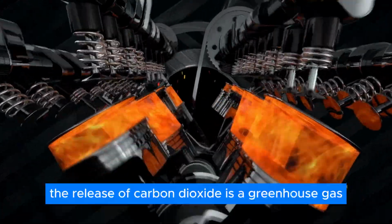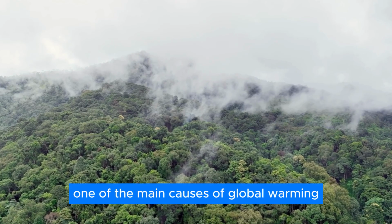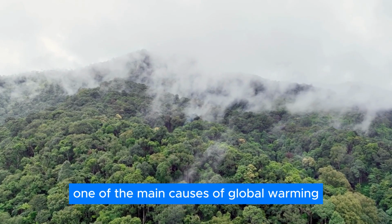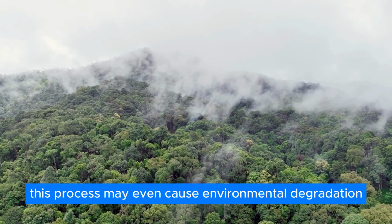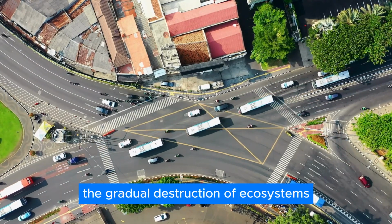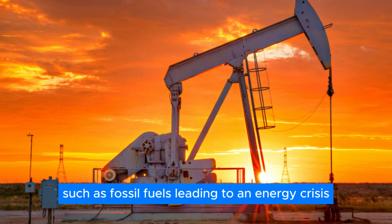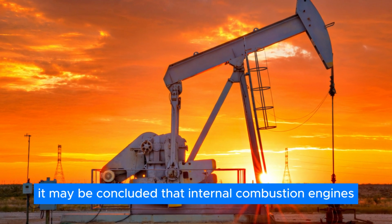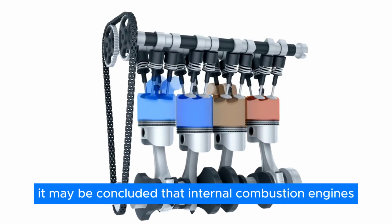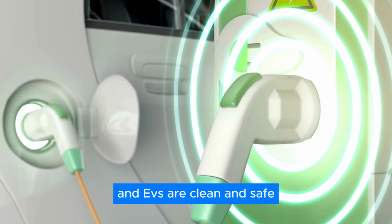The release of carbon dioxide is a greenhouse gas that is believed to be one of the main causes of global warming. This process may even cause environmental degradation, the gradual destruction of ecosystems, and the depletion of natural resources such as fossil fuels, leading to an energy crisis. It may be concluded that internal combustion engines are toxic to the environment and EVs are clean and safe.